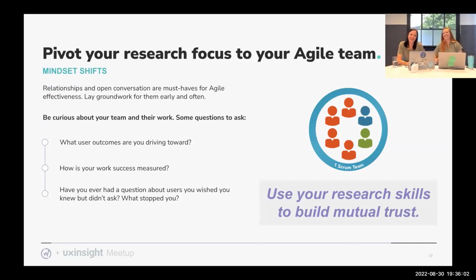So before I turn it over to Emily, I just want to say one more thing about pivoting your research focus to your Agile team. So I've said a lot of things that I think are beneficial for researchers, these preconditions or mindsets that I think do help researchers. But what I'm not saying is go to your teams and sell research like, oh, we're going to save you time and we're going to do all these wonderful things for you. I think in part that makes sense. But it can also feel like one more thing to do if you're just going in and saying we need to add research to the mix.